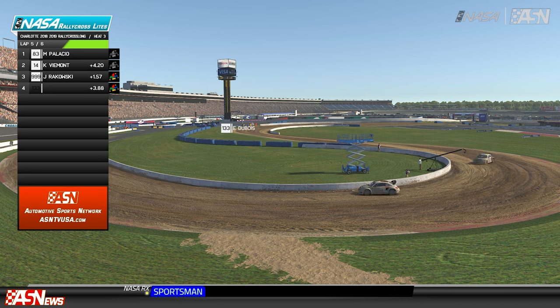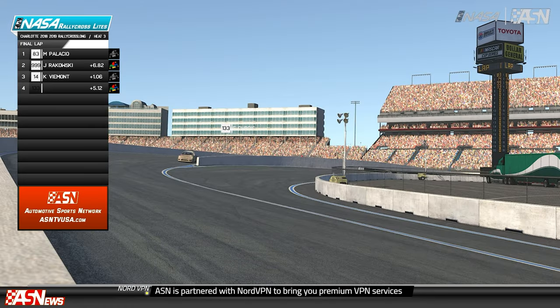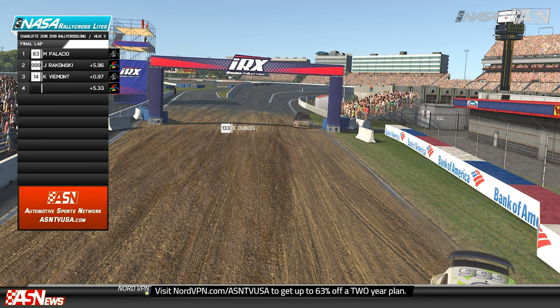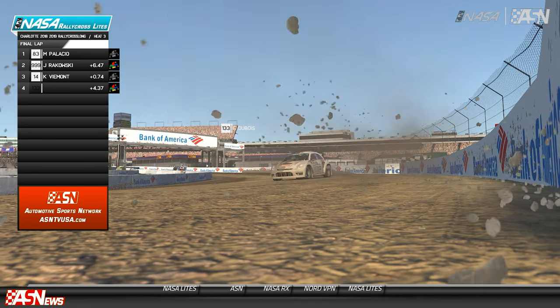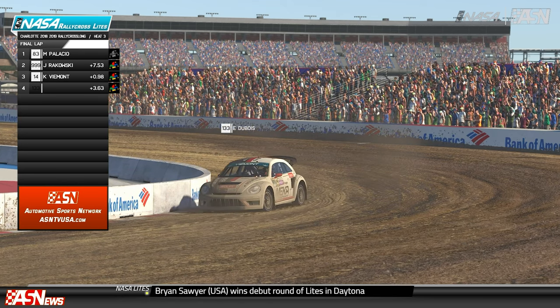And Eric Dubois, 46.187, dropping back in the 133. Palacio will wait until the final lap. Vimont Jokers, Rakowski should take the transfer spot in the 999. She does. And Palacio, power move to Joker on the last lap of the race, but when you have the pace, you can afford to do it. So Rakowski holds the transfer.